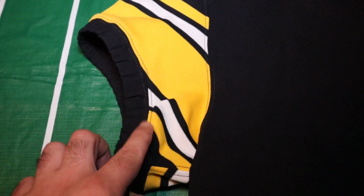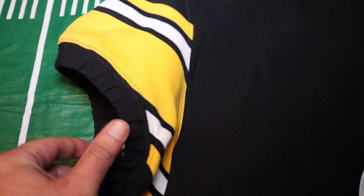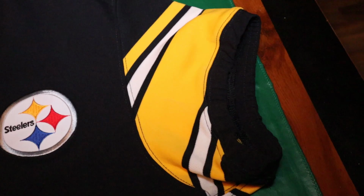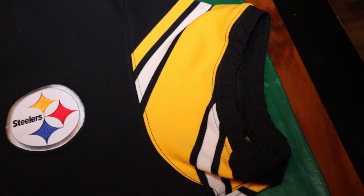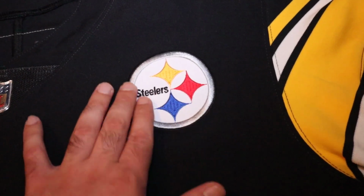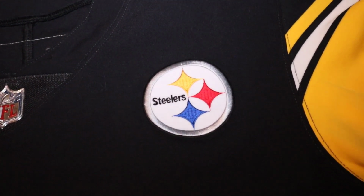But as you can tell by the material, it is better quality, and around the sleeves here, you do have that spandex. And that's definitely some better quality than some screen printed graphics that's on the other one. So this Steeler logo here feels a lot better quality than on the limited jersey, so that's another difference.